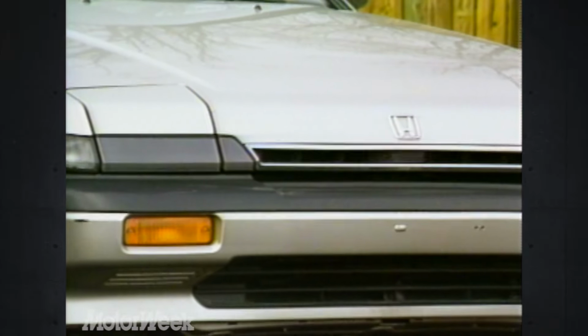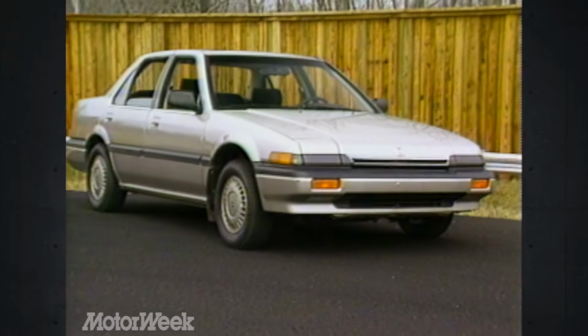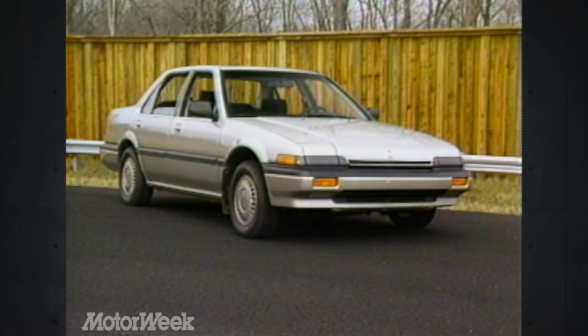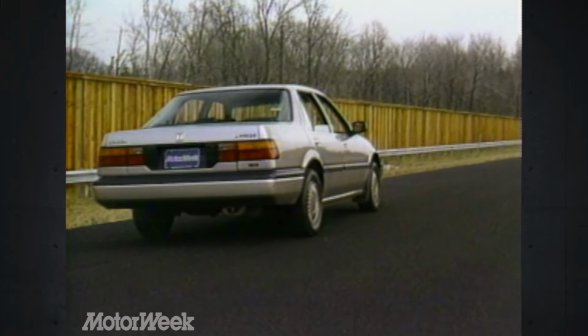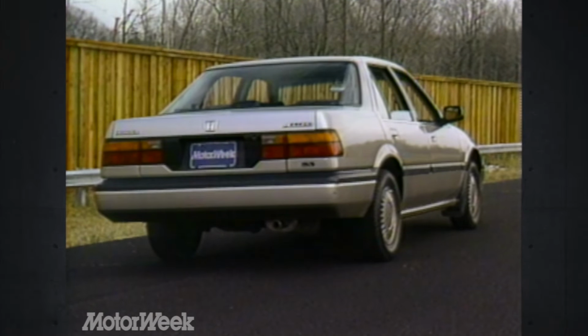Pop-up lights set off the Accord's beautiful styling that boasts a low drag coefficient for the four-door of only 0.32. Compared to last year's model, the new Accord has 6 inches more wheelbase, now at 102.4. That's nearly the same as the Plymouth Caravelle and Dodge 600 four-doors. However, overall length grew only 3 inches.